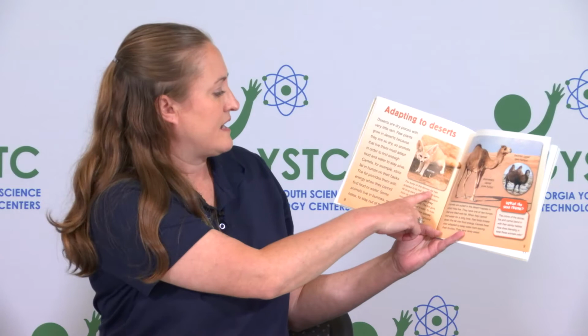So this is a fennec fox, and the fennec fox has adapted to its hot, dry desert home. Its long ears allow heat to escape from its body and to hear prey moving underground. The fox gets water from the food that it eats. To hide from the hot sun, the fox spends most of its day in an underground burrow it has dug in the sand.